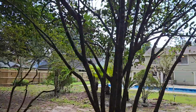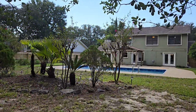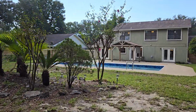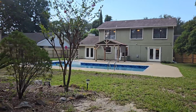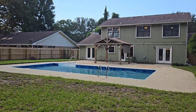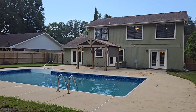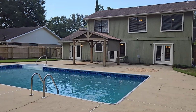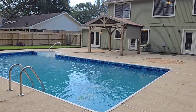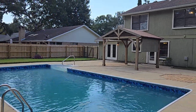Again, we are in Niceville, Florida today. This is 607 Samana Way in the Woodlands community. And we would absolutely love for you guys to come check this one out. This house is gorgeous. It's very unique features. So this is definitely one you guys do not want to miss out on.